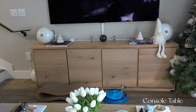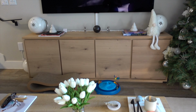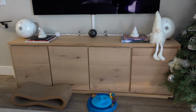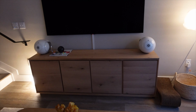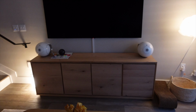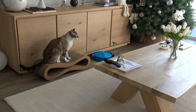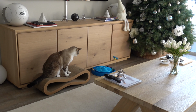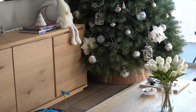I have the console table situation along with the TV. The TV was my boyfriend's. We just took it from his place. He has these insane speakers that just pretty much throw an insane party, even though we literally do not throw parties. And the console table, we got from West Elm, such a beautiful wood, and it really matches well with the RH coffee table that we got here. So that's kind of the vibe.